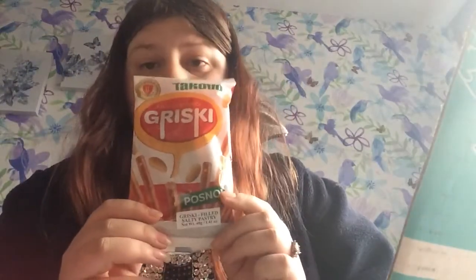Okay. Hello, Grisky Peanut Pretzel Sticks. They look like this. I don't like peanuts typically, but I'm going to try one just for you guys. Oh, they definitely look like pretzels. Look at that. Oh, smells naughty. You don't really taste the peanut butter.